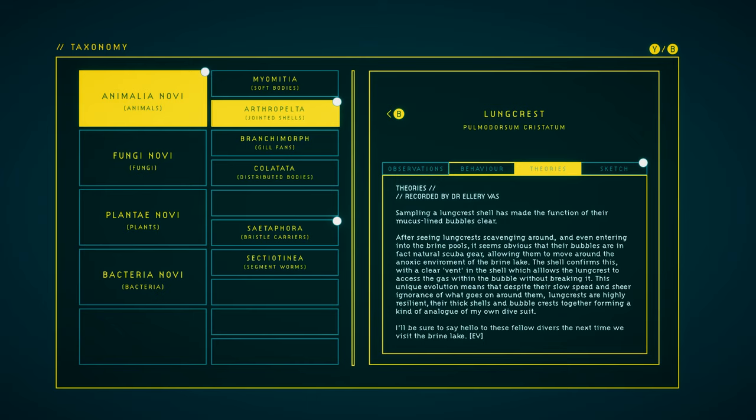Sampling a lungcrest shell has made the function of their mucus-lined bubbles clear. After seeing lungcrests scavenging around, and even entering into the brine pools, it seems obvious that their bubbles are in fact natural scuba gear, allowing them to move around the anoxic environment of the brine lake. The shell confirms this, with a clear vent in the shell which allows the lungcrest to access the gas within the bubble without breaking it. This unique evolution means that despite their slow speed and sheer ignorance of what goes on around them, lungcrests are highly resilient, their thick shells and bubble crests together forming a kind of analog of my own dive suit. I'll be sure to say hello to these fellow divers the next time we visit the brine lake.